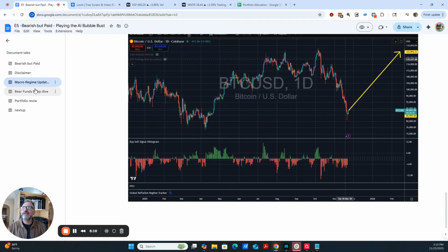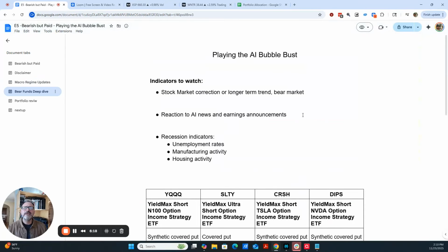All right, we're going to dig into the bearish funds. Basically, what I'm looking for is a game plan: how are we going to play the future bear market? Assuming we're not in a bear market right now, we're in a correction. It's yet to be determined if this correction will turn into something more ominous or more long-term. But how can we play this?